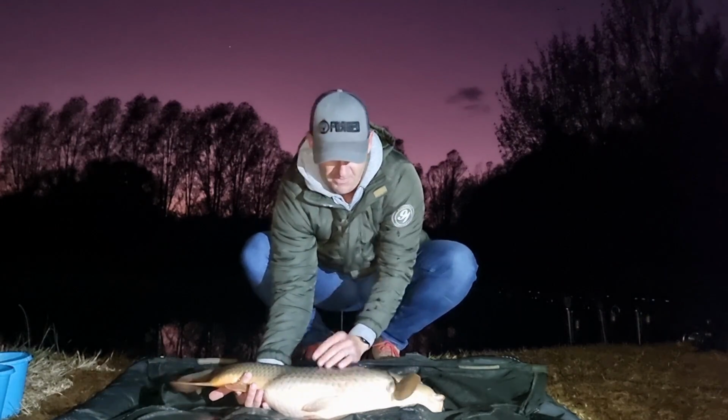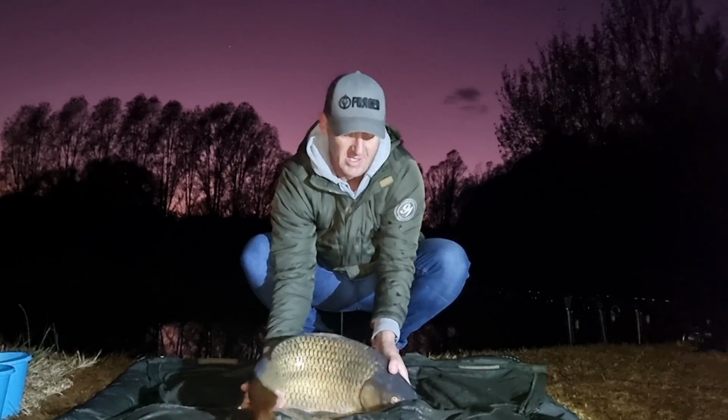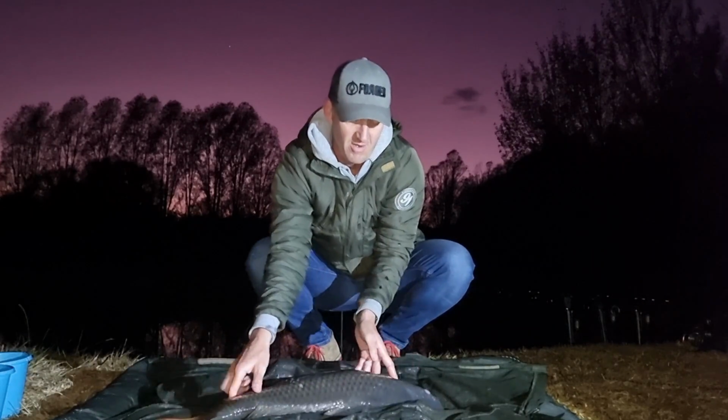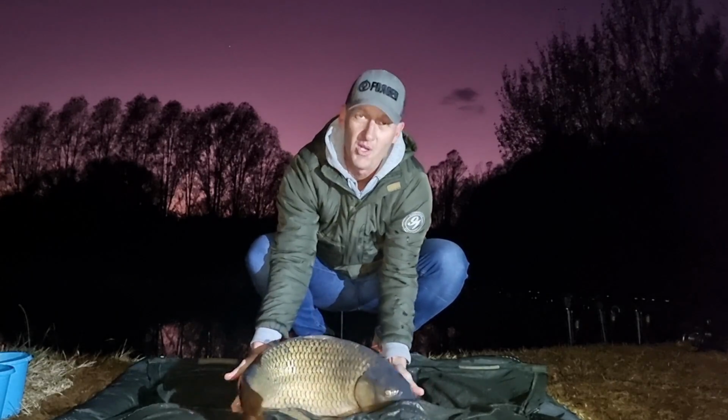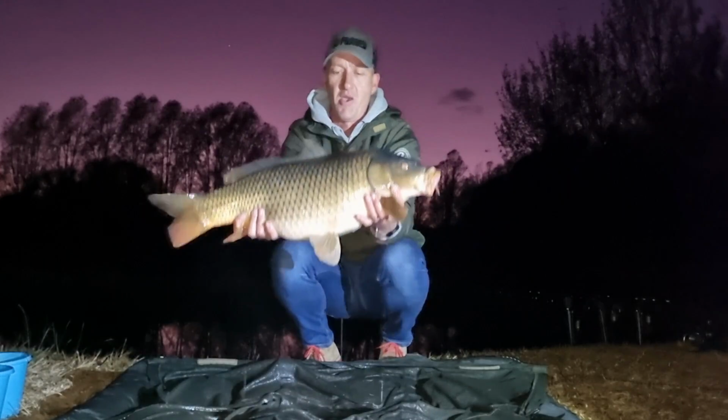Very chuffed with myself. These carp are really, really healthy. They're nice and fat, and strong, and they've got a will of their own. Okay, but here we go, there we are.